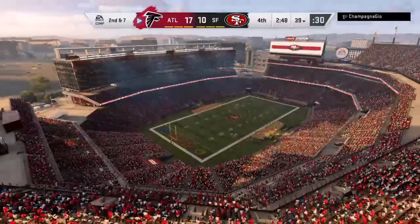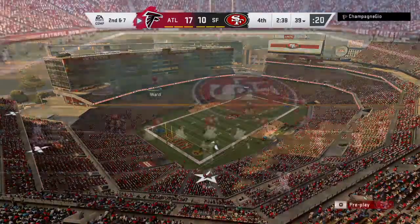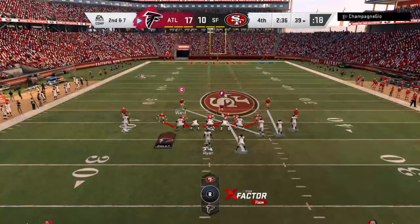Brings up 2nd and 7 at the 39-yard line. 3 yards on that last carry. Here's 2nd and 7.